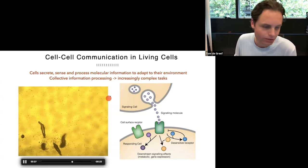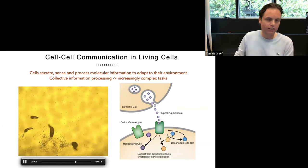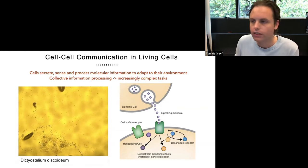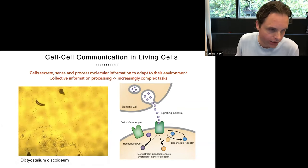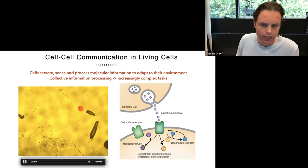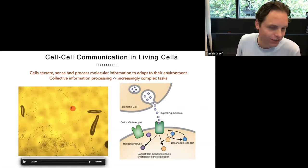The movie that you've shown in the background, you've probably seen it a lot. It's really one of my favorite movies. It's Dictyostelium, a social amoeba. It's normally present as a single cell organism, but as the food source in the environment is depleted, some of these cells start to send out cyclic AMP, and that triggers the fusion of these single cells into a higher order organism. We're still very, very far away from that, of course.